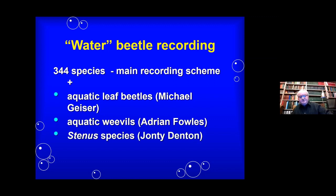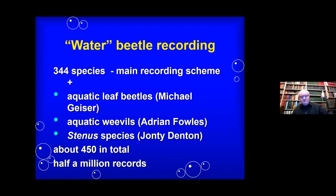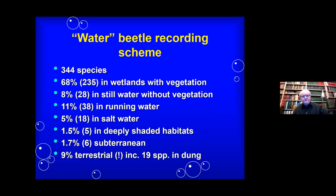Then on top of that, Jonty Denton, who's a local product, I think originally from Carlisle, now down south, works on these goggle-eyed bugs that you see zooming around on water surfaces sometimes, Stenus. So he looks after them. And if you start having all these in, before you know it, you've got 450 species. And then, in fact, you've probably got more like 600 species of beetle in Britain which are utterly dependent on moisture and water. And we've got about 500,000 records of them.